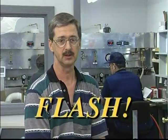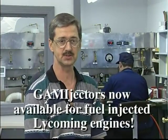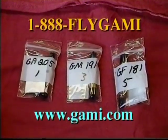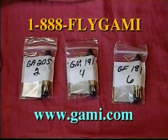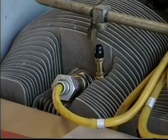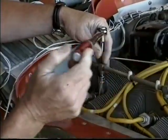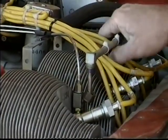When you place the order, we need to know a lot of the basics about your airplane, the engine model specifically. We'd like to know if you have any additional STCs on your engine, like turbocharging or additional instrumentation that you have. When the UPS man brings the GAMI injectors to you, these are just a direct replacement part for the original nozzles. The mechanic can exchange them just as he removes and replaces your nozzles at an annual. And the 337 must be submitted to the FAA and a logbook entry made. And after that, it's fly the airplane and enjoy the smoothness.